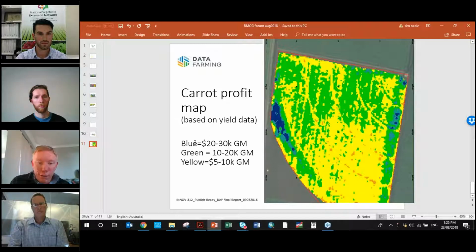You can see here that the blue areas, whilst they are only a fairly small part of the field, are generating between $20,000 and $30,000 gross margins. The green areas are between $10,000 and $20,000 gross margins, and the yellow areas worked out to be between 5 and 10. So overall, the grower probably assumed he did a pretty good job and got a reasonable return there. And this is only 1/4 of 1 centre pivot, so it's quite a small area, but there's a 6-fold variation in profitability.